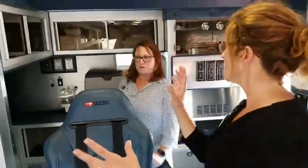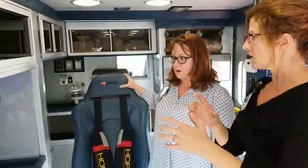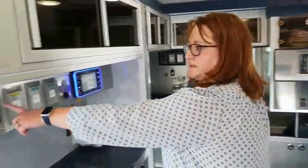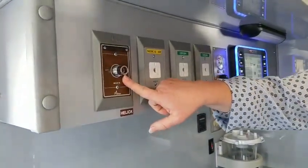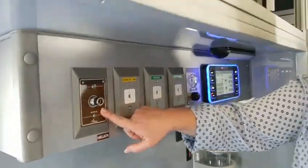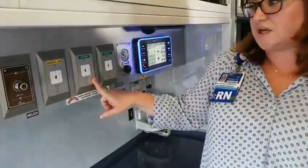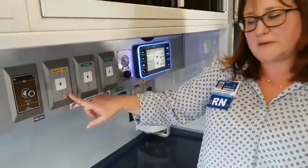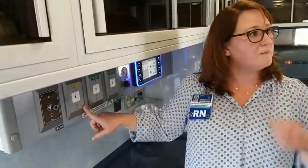Now tell me, so we were looking at the tanks that we have on board. Tell me a little bit about what those tanks are. Okay, sure. So here, this is the Heliox, and what Heliox is used for is our asthmatic patients. It is a smaller molecule and makes it easier for the oxygen to get down into the lungs. This is our medical air and our oxygen. It's very important for premature babies not to put them on 100% oxygen because it damages their eyes.